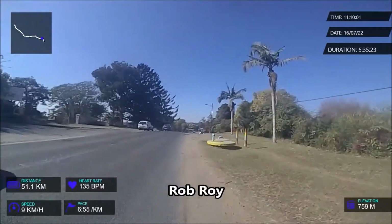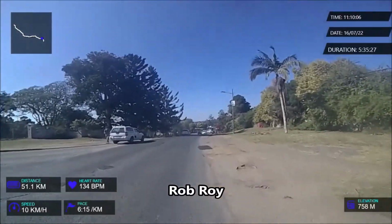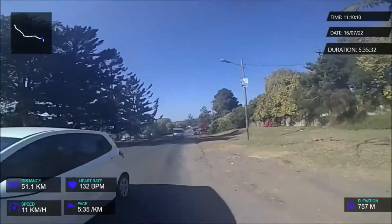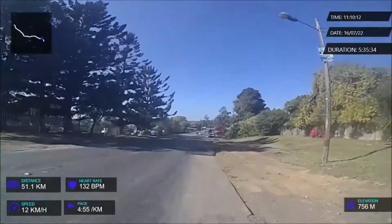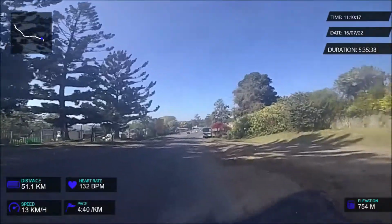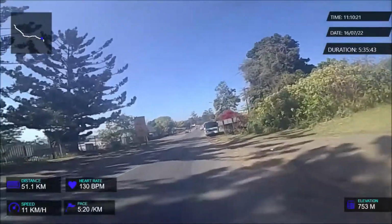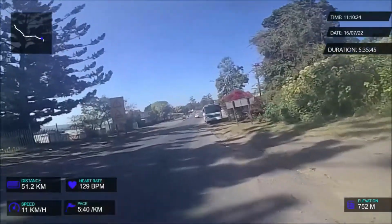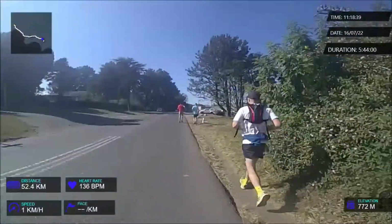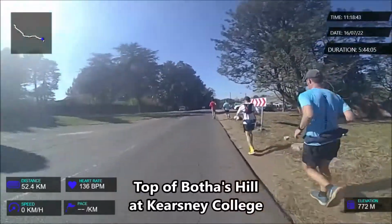Cresting the hill at Rob Roy, and now the downrun actually starts. So that is a good example of not being fresh on the Comrades route, because there's actually a little descent here, and then you can see just ahead of me, after you cross the railway line where the station is, you still have another little climb up to the back of Curzon where I am now. Then from here you're at Kearsley College, and now you really do start to descend.